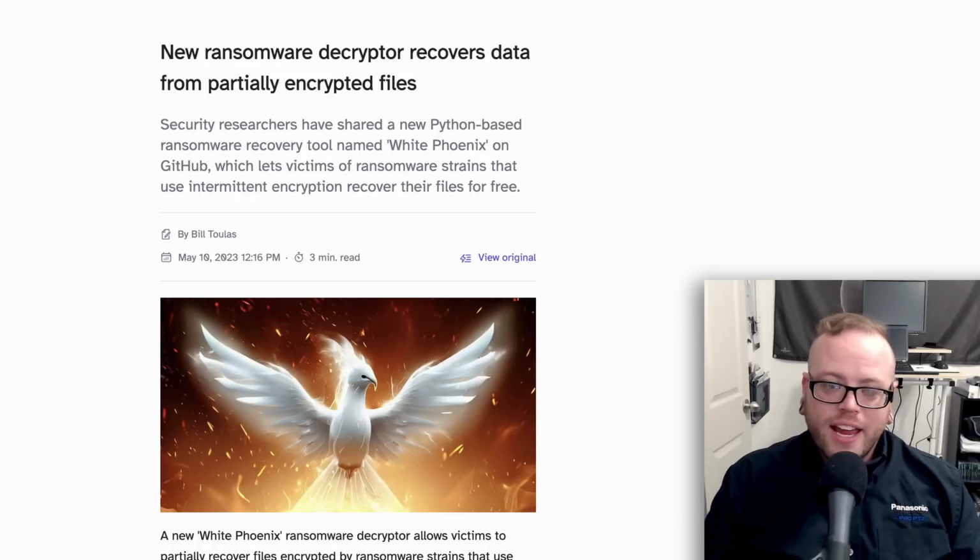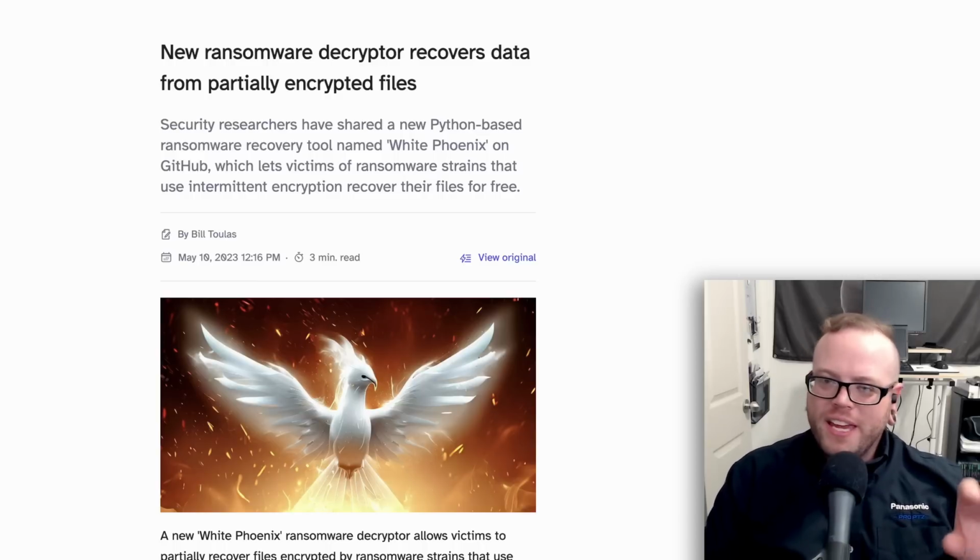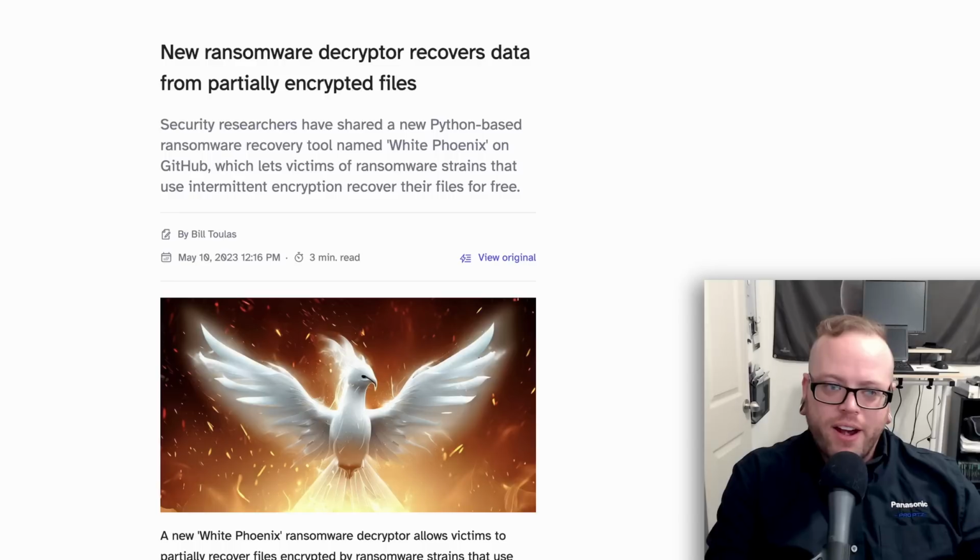Researchers were looking into this, and the article goes into further detail, though not excruciating detail, about how they noticed, I think it said PDFs apparently never get encrypted, which was kind of weird. And then from there, somehow they were able to reverse engineer it.